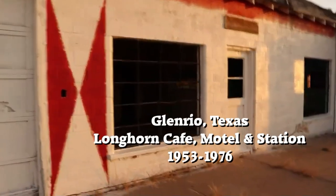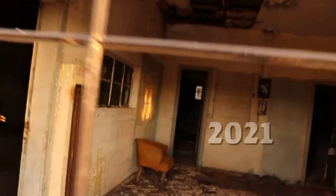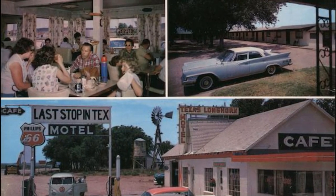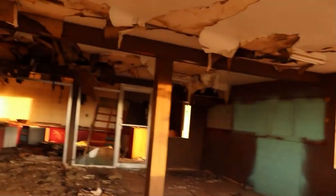Yeah, this is Glenrio at sunrise in October of 2021. Early in the morning at the Texas Cafe right now. The sun has just come up. We're making our way around the property here with my Canon camera. This is before my gimbal, so that's why it's all floaty and bouncy and kind of herky-jerky, I apologize.